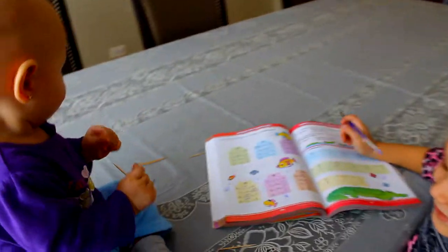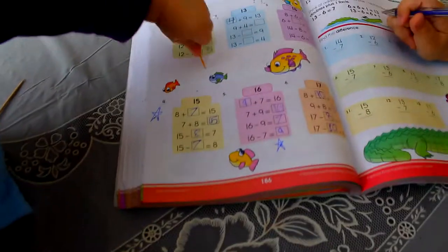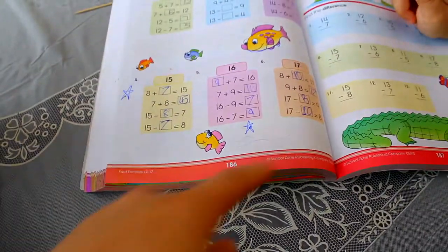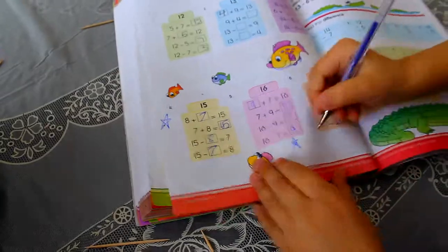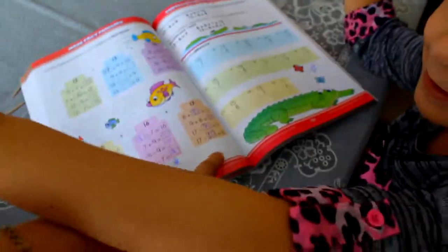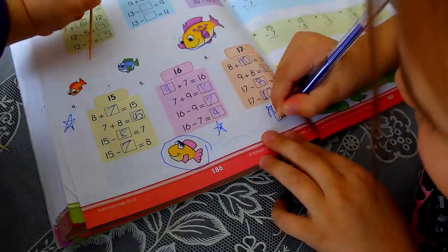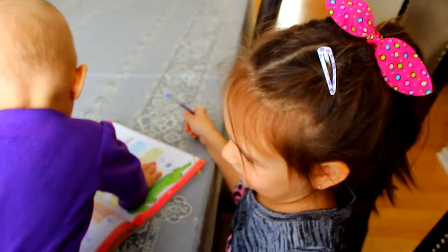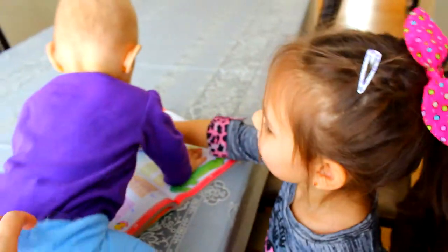Okay, so here we have the exercise complete. I'll make another star here. So, good job for today. We're gonna read the book later, right?